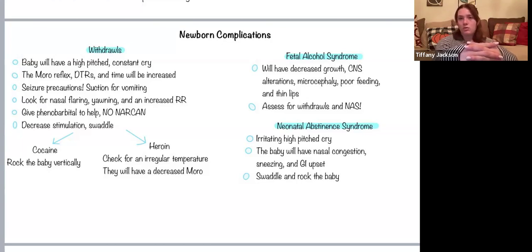With babies going through withdrawal, they're going to have a high-pitched, constant cry, and everything's going to be really increased. You'll also start to see baby yawning. Yawning isn't a normal finding for a newborn. If they start yawning, it can indicate baby is in withdrawal.